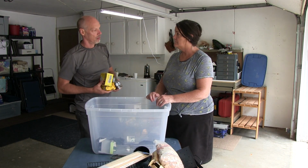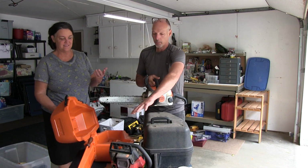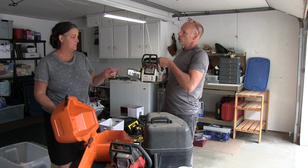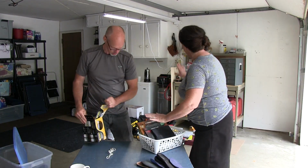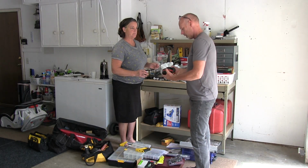We had 3 chainsaws. One was broke, one barely worked, and the third was great, but it was too small for some of the jobs that Brad was doing. After talking it through, he decided to get rid of all 3 of them and buy just one large one to take care of all of the projects.